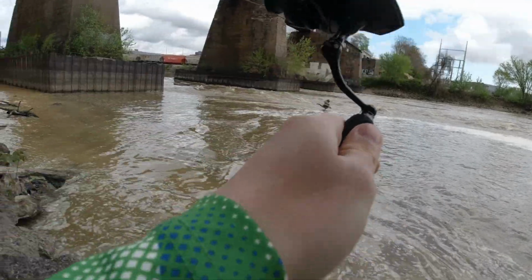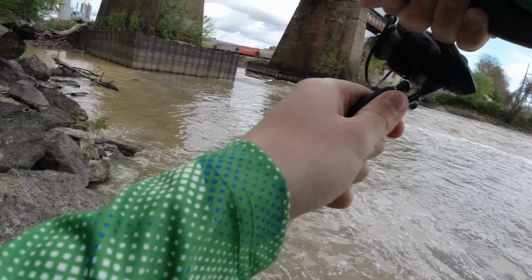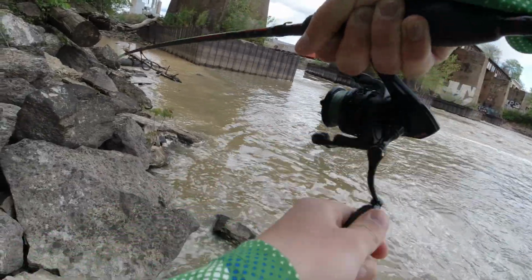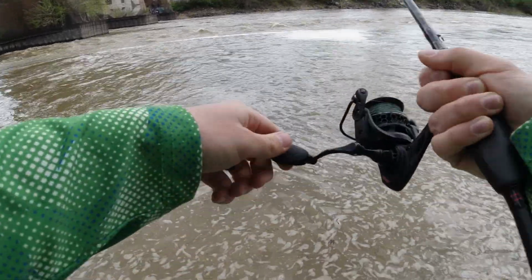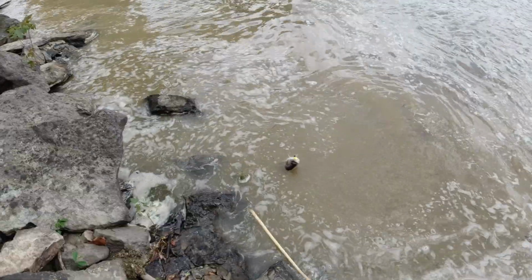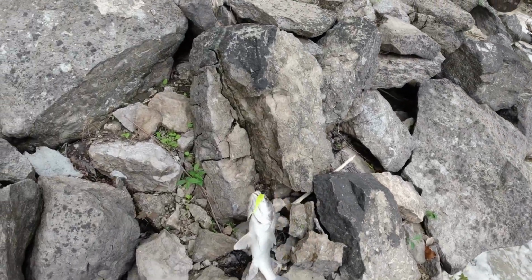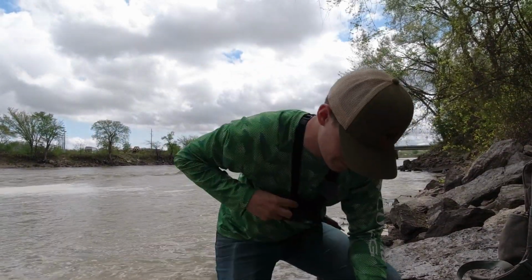Okay, what is that? Please be a hybrid striper. Lots of head shakes. If this is another drum, I'm gonna lose my mind. What do we got? What do we got? Oh my gosh, it's another drum. What is going on? I really thought I had a decent little hybrid on there. What the heck is going on today?